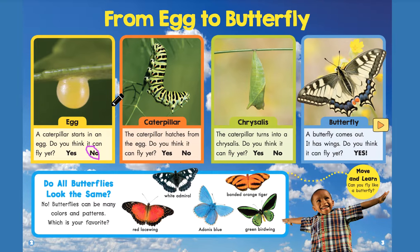Caterpillar. The caterpillar hatches from the egg. Do you think it can fly yet? I still don't see any wings, so I'm going to say no. Chrysalis. The caterpillar turns into a chrysalis. Do you think it can fly yet? I still don't see wings, so I still say no. Butterfly. A butterfly comes out. It has wings. Do you think it can fly? We only have one answer, friends. It has wings. Yes, it can fly.